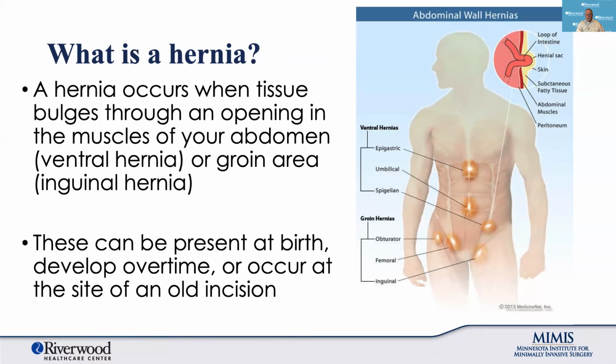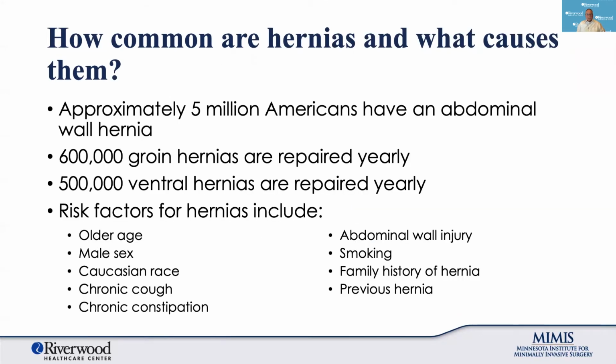In some cases, these hernias are present at birth. In others, they can develop and enlarge over time. Other types of hernias can occur at the site of an old incision. As you can see, hernias of one kind or another are very common. As surgeons, it's one of the most common surgical problems that we see.